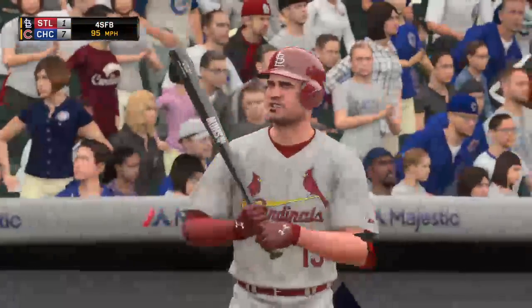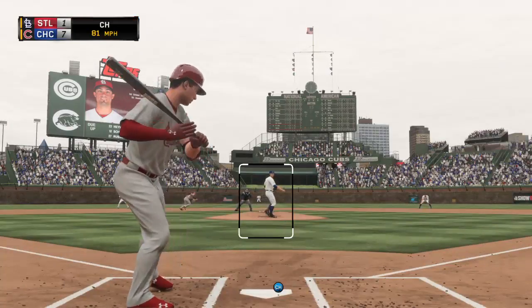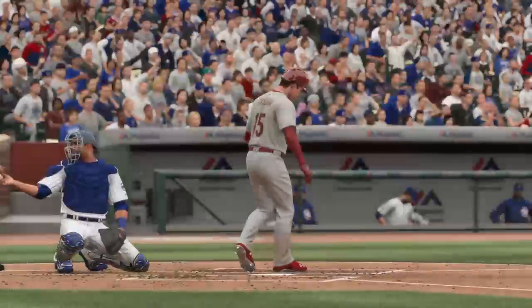Now this pitch sails up and in, and that leaves him muttering to himself. It's ball 2. Off-speed pitch in the dirt as he takes it for a ball. Neither guy willing to give in, and the at-bat will continue.